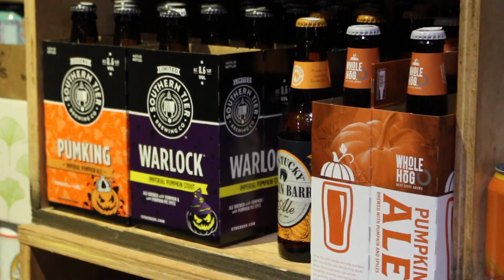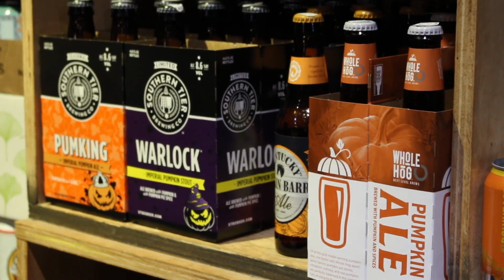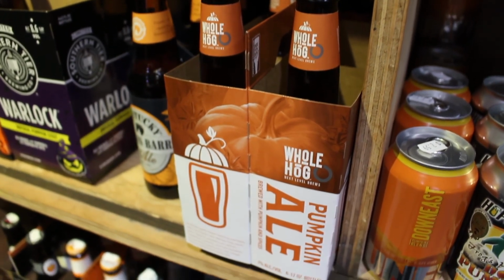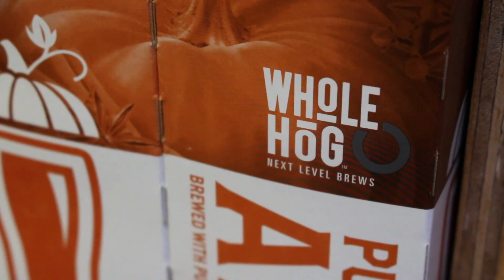I've brought a couple different examples of some really good ones. This one, for example, has won some gold medals at some big competitions, and in our blind pumpkin taste we have done for many, many years, it has won like 7 years in a row, so it's pretty widely considered the best. This is Whole Hog out of Wisconsin. Many people describe this as pumpkin pie in a glass.